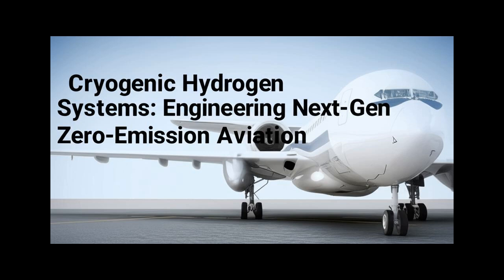Plus, its energy density by weight is about 3 times that of traditional jet fuel. Less fuel mass for the same energy? That's a huge win in aviation where every kilogram counts.